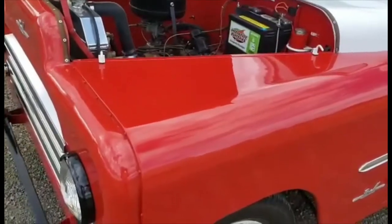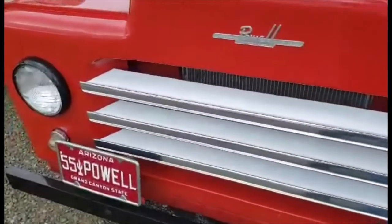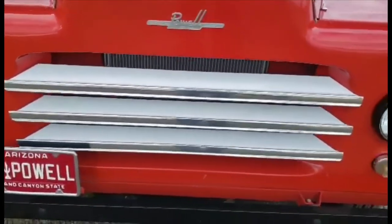And this is the 55. This is the one that was purchased from Arizona, was restored by Jeff Peterson in the 90s. Has been in quite a few magazines.